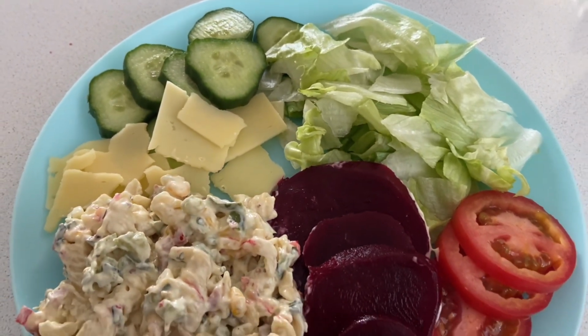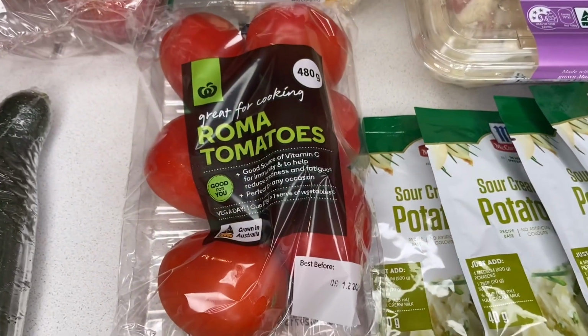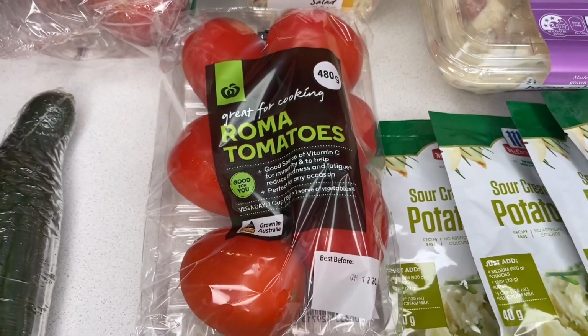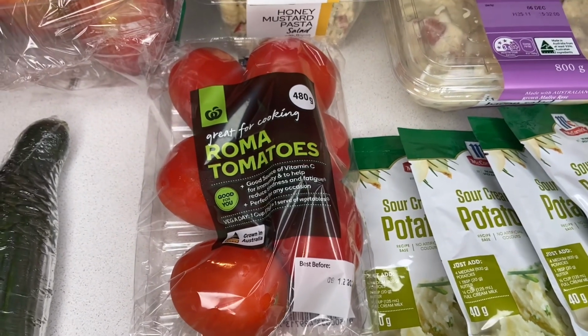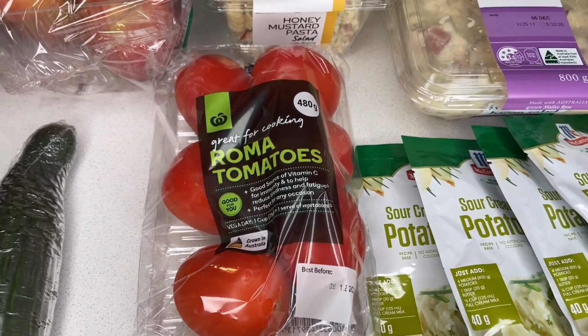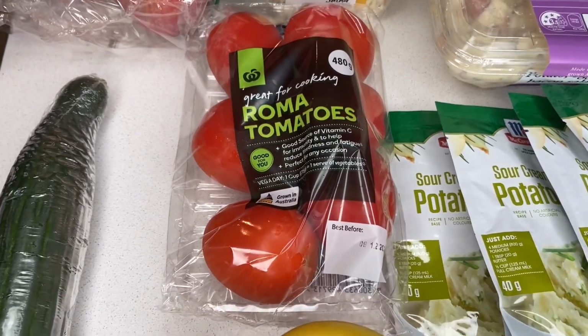So I just got a cucumber and I also grabbed a punnet of these Roma tomatoes. Honestly, I reckon these tomatoes taste so much better than the cherry tomatoes or the normal tomatoes. I'm not sure if that's because I grew up eating these. My mum always bought these ones, but I seriously just think they taste so much better in my opinion.